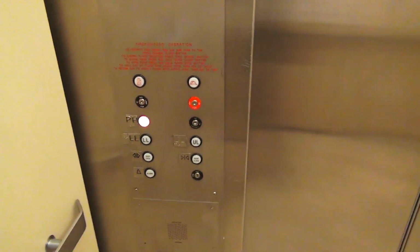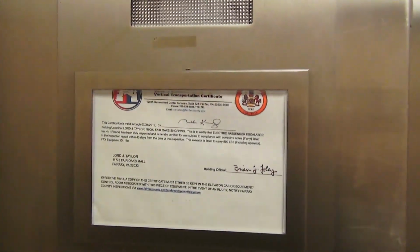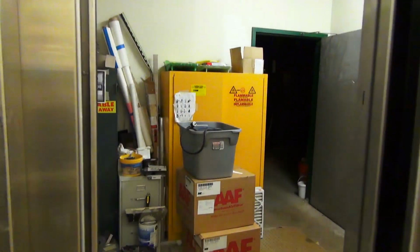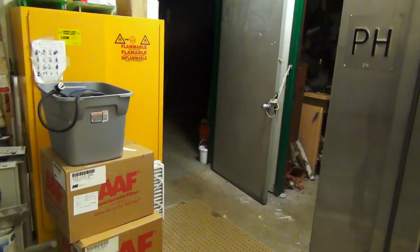This is not a public floor. Usually it's locked. Creepy.